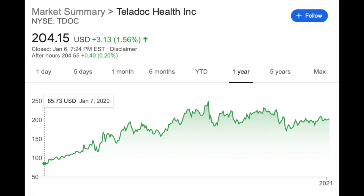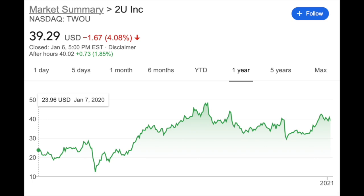And the stock responded kindly as Teladoc shares returned more than 130% in 2020. I personally think this stock, like many others who were pandemic winners, has run up a bit too much. So as the vaccine rollout continues, I do not think you will see that kind of growth in 2021. Long term though, I do think this is where routine medicine is heading, and Ark believes they are the horse to bet on. So number 7 on the list would be 2U, or ticker symbol TWOU.